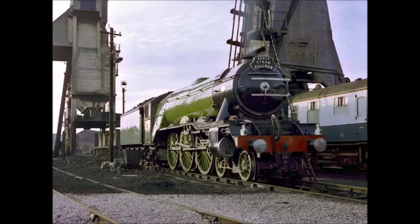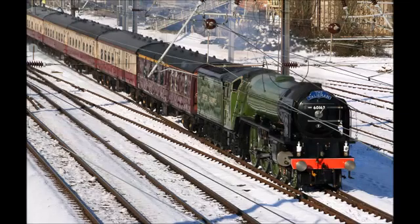The exhaust steam from the cylinders is directed up the chimney through something known as the blast pipe. This creates a partial vacuum in the boiler tubes and draws a draft through the firebox. This invigorates the hot coals and, almost as importantly, prevents the fire from blowing back into the cab and incinerating the fireman. More of this later.